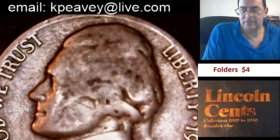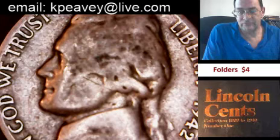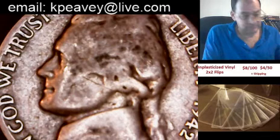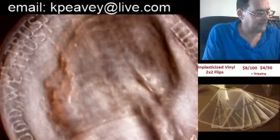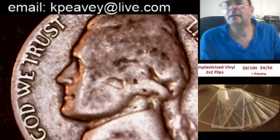They're good, solid, stout, heavy coins. They're a single alloy, so you will get lamination errors. You will get woody grains, and there's plenty of them. You can find them in your pocket change. Let me see what I have.